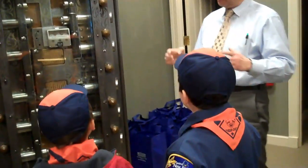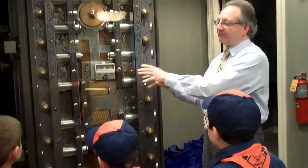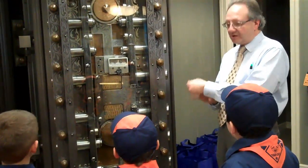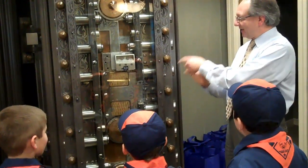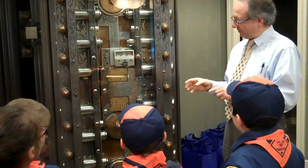Is the vault. And the reason is because the whole rest of the bank gets built around the vault, because the vault is made of concrete, steel, and it's extremely heavy. So the first thing that gets built is the vault.